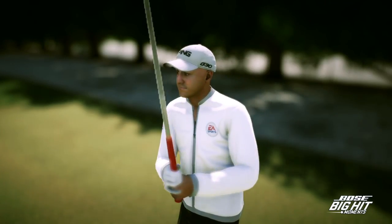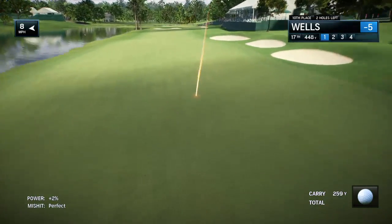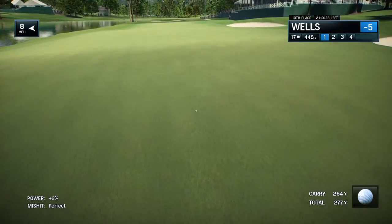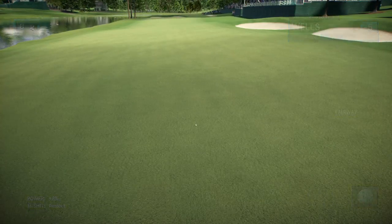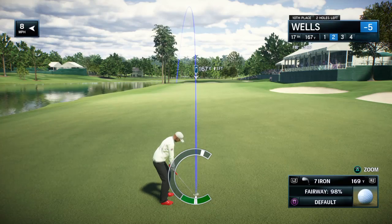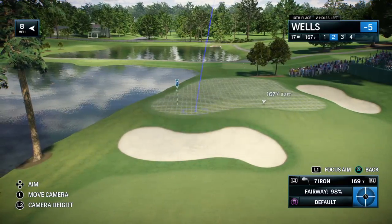Looks to be putting everything into this one. Just destroyed it. Frank, I mean, he put the thumb down on that one. And kept it going, too. To mash that down like that, that's the air time, the hang time he got out.